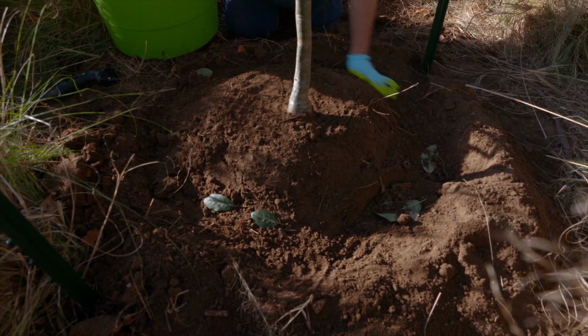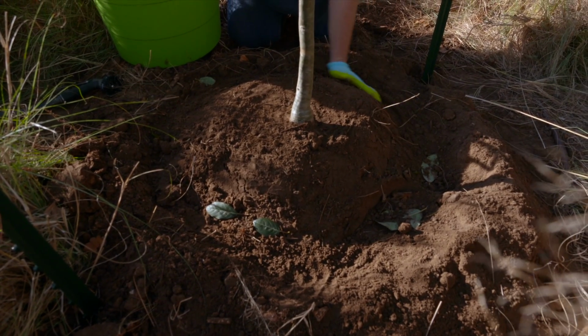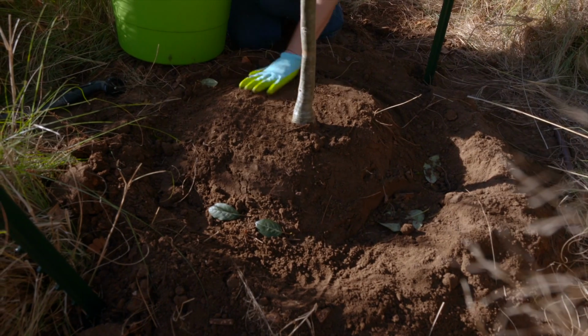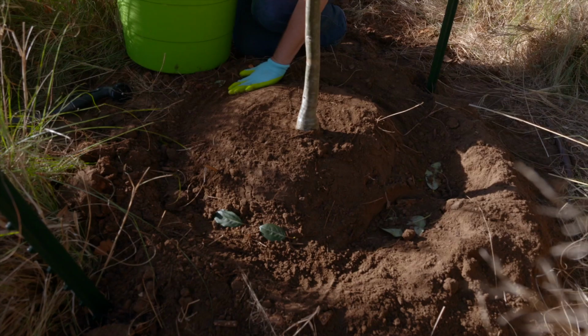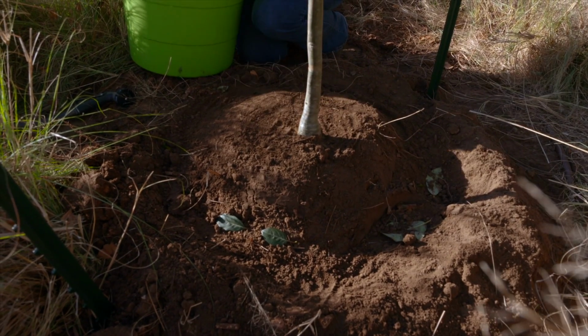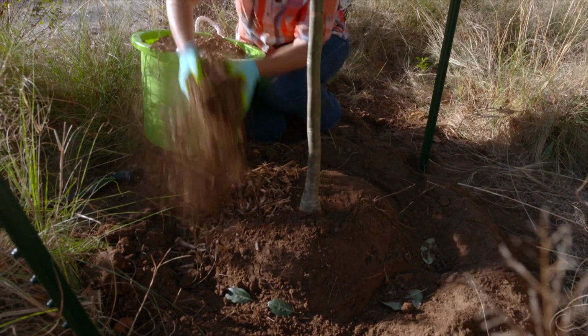And this will create a reservoir, so when we water, it will actually allow that water to percolate down into the root ball. And we're going to mimic this contour a little bit with our mulch. We want to put about 2 to 3 inches of mulch, but we're going to taper that down as we get closer to the trunk.